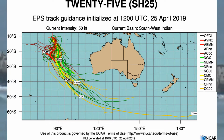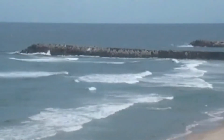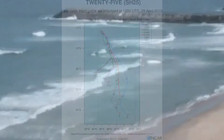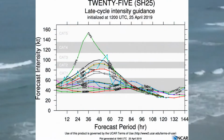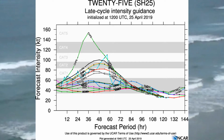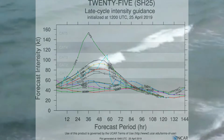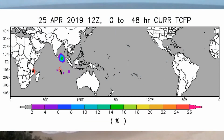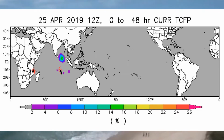The various models are represented with the individual colours, and the main ones are the red, green and yellow. With the late cycle intensity guidance, it will be interesting to see whether it does reach category 3 on the local scale, or on the Saffir-Simpson hurricane scale, a Cat 2. Tropical Cyclone Formation Probability Guide. And we also have an area of interest in the northern Indian Ocean region, Bay of Bengal, and it looks like a tropical cyclone is heading into the region.